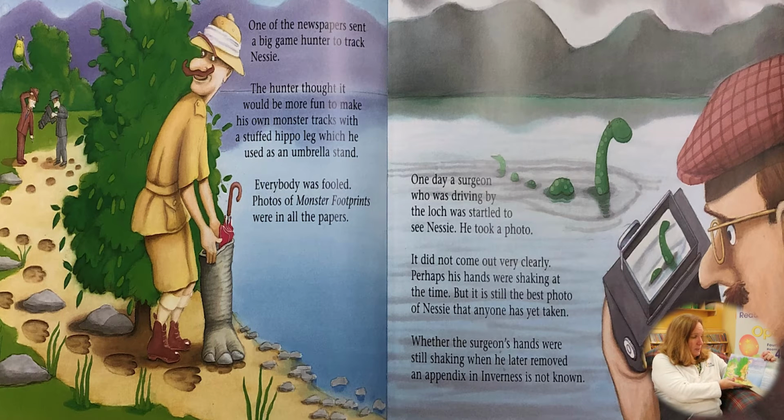One of the newspapers sent a big game hunter to track Nessie. The hunter thought it would be more fun to make his own monster tracks with a stuffed hippo leg, which he had used as an umbrella stand. Everybody was fooled. Photos of monster footprints were in all the newspapers.